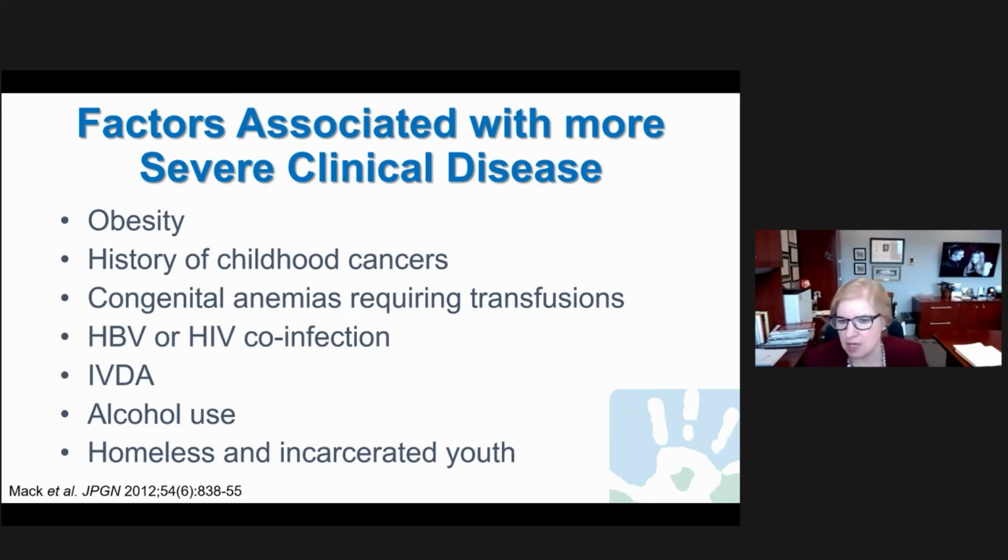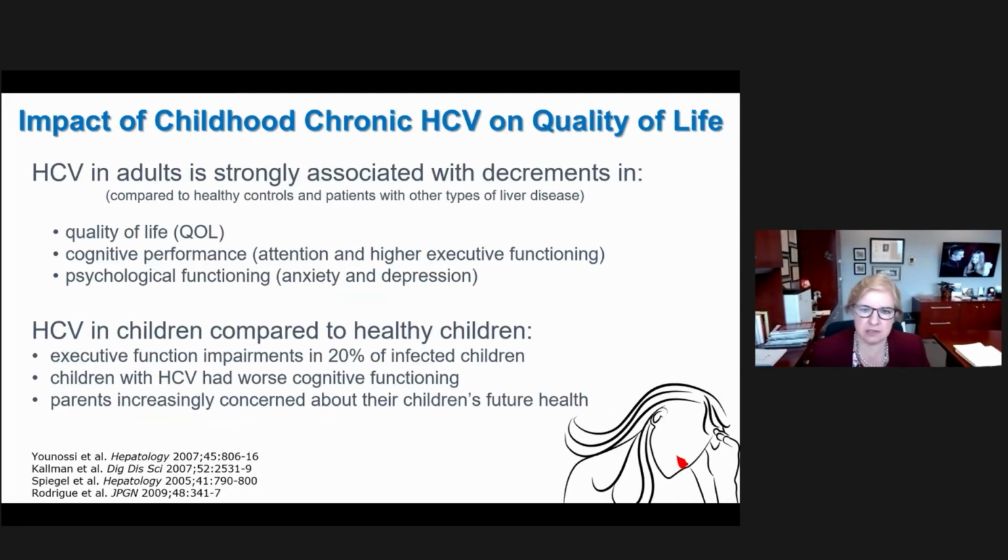But there are impacts beyond hepatic that we do have to consider. We know that chronic hepatitis C impacts adults strongly with decrements in quality of life, cognitive performance, specifically attention and higher executive functioning in comparison to healthy controls. And anxiety and depression in adults is very severely affected when they are infected with hepatitis C. As many studies have now been done in children, we find similar types of impact.